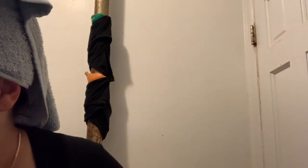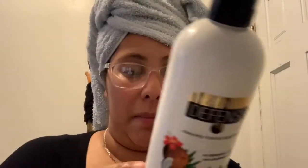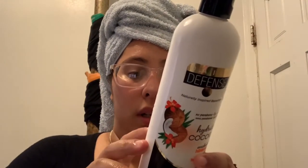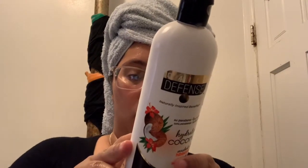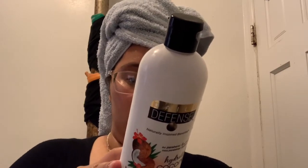So first I used the shampoo. When I did it, the shampoo did not smell like anything. I could say it smelled a little bit of coconut, but it mainly smelled like nothing at all. And I'm gonna let you know, the fragrance is literally like the 10th ingredient in this, which is a good thing because that's what you want. Let me show you how it is.